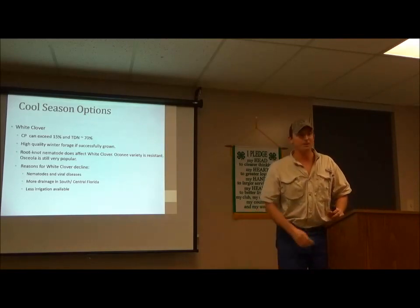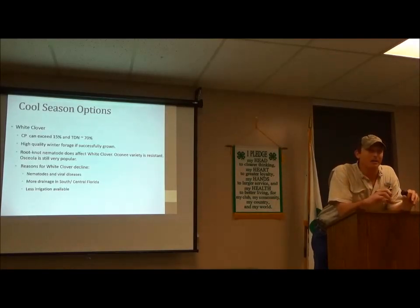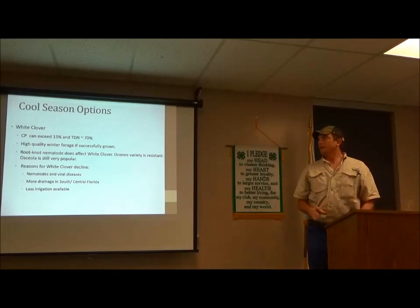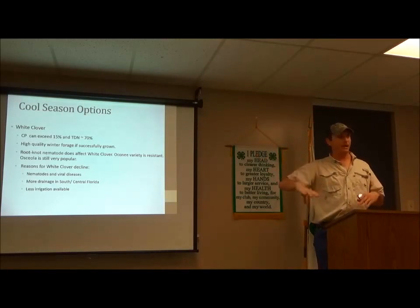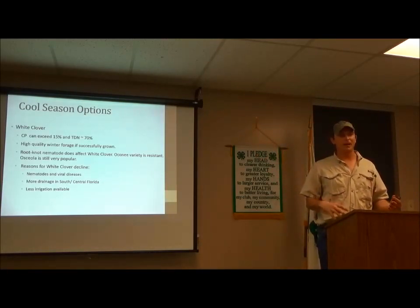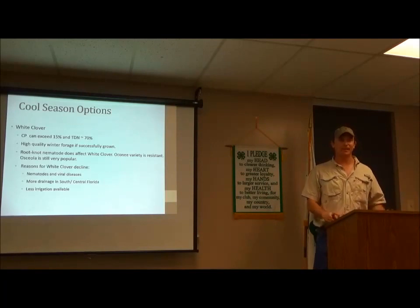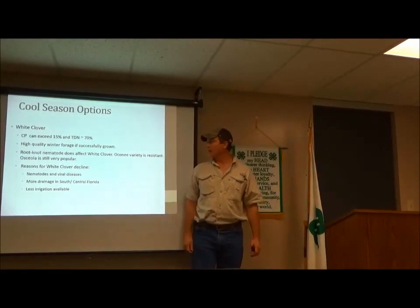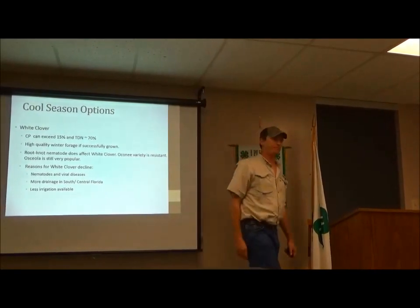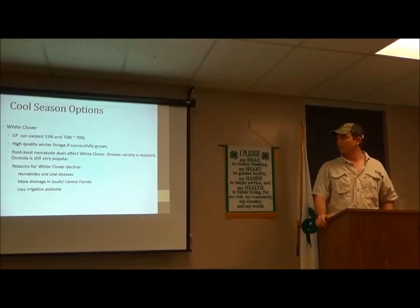And they dredged out the Kissimmee River, they dredged out close to Ashley and St. Lucie. We had a lot more drainage, less moisture in the wintertime. Yeah, the rain would quit, but you still had this flow from all the Kissimmee Channel lakes down to Lake Okeechobee and out through the Everglades. So you still had moisture just because you didn't have rain, and that made it really good for white clover to grow. But now we've started to drain it, and we get drought conditions during the wintertime. So it's a combination of nematodes and viruses, more drainage in Central and South Florida, and less irrigation available. So it's not snowbirds, it's not less fertile soil, soils are still as fertile as they were before, it's more drainage.